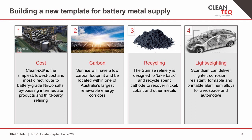Thirdly, the refinery design now enables us to process not only the mined ore, but also intermediate and secondary metal. We can take cathode from spent batteries and recover the critical metals. As metal recycling assumes greater importance from the end of this decade, we are building Sunrise with an eye to multiple pathways to take back and regenerate our metal.